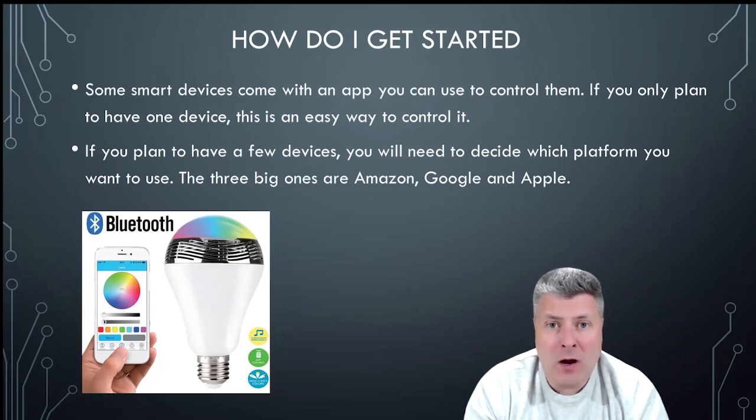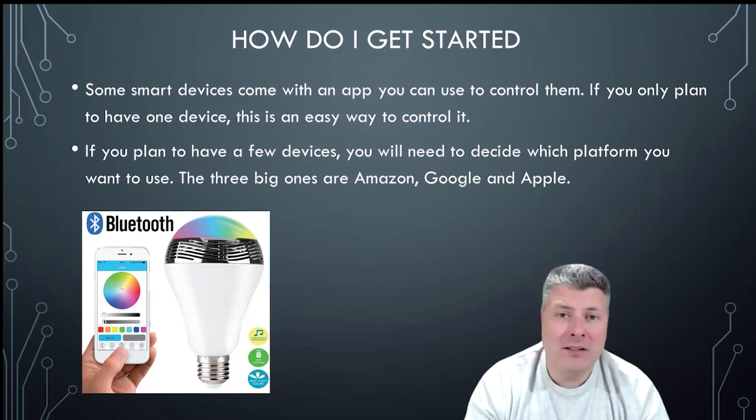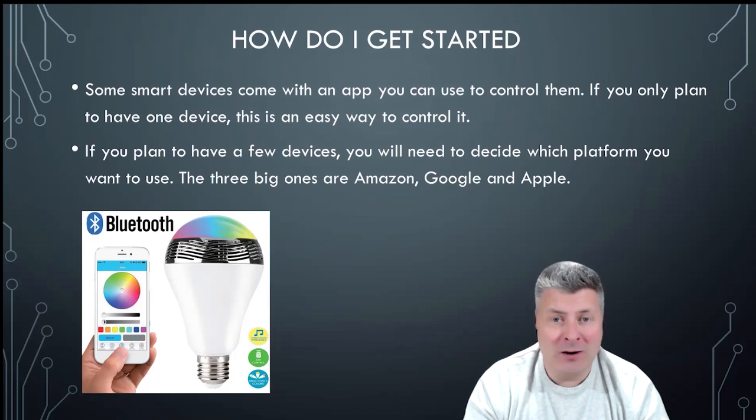Now, if you just want to try a smart home product, you don't need to go and invest in a whole network hub to drive this stuff. Most smart products come with an app that you can download onto your phone, and that app will work that one device. If you have a smart light bulb and you drive the light bulb with an app on your phone, that's totally fine. The challenge is if you have multiple smart products at home, you don't want to have 10 different apps to do 10 different things.